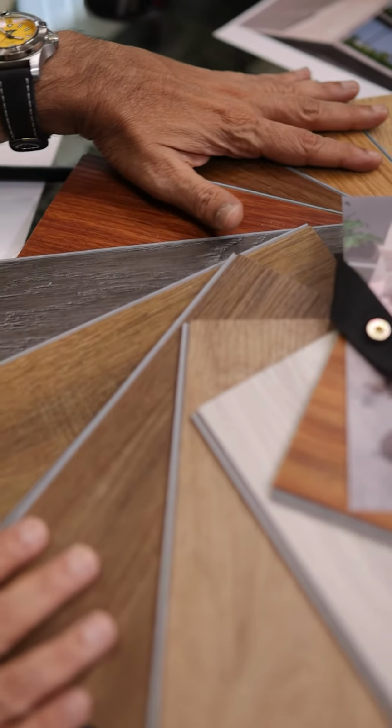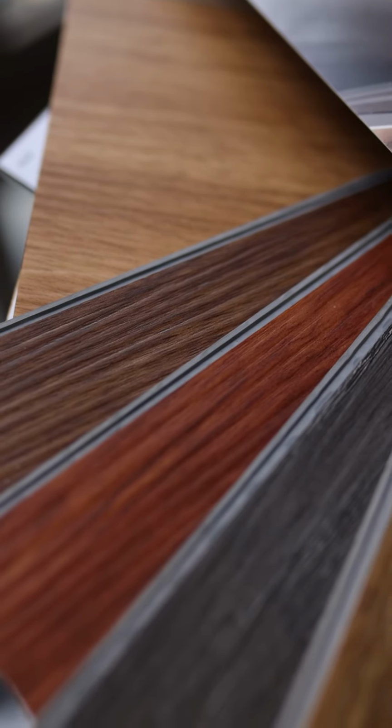Incorporate these cutting-edge flooring panels into your living spaces for unmatched performance and aesthetics. Elevate your interior spaces with this amazing innovative solution.